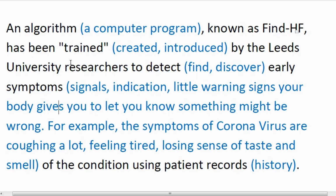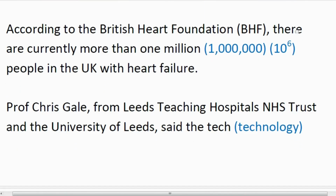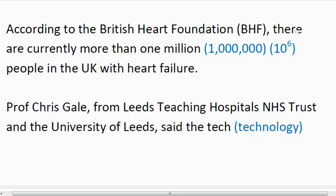So, this algorithm, this computer program that is called FindHF has been trained by the Leeds University researchers to detect early symptoms, early signs of heart failure. It means it is going to help a lot in future. According to the British Heart Foundation, BHF, there are currently more than 1 million people in the UK with heart failure. Million means 1 and 6 zeros.